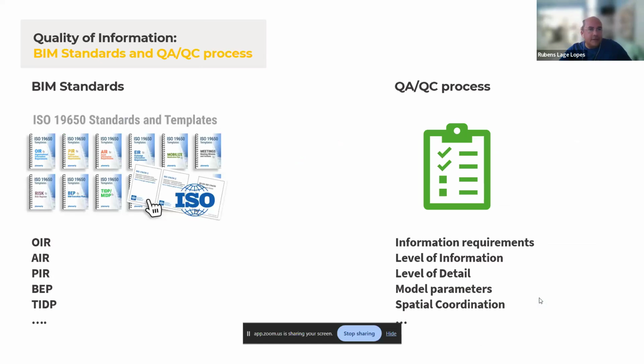Okay, now BIM standards and QA, QC process. So there are ISO standards, there are a lot of guidelines, and then documents, okay, you can do OIR, AIR, PIR, BEP, TIDP. Each one can come from the organization, the client, or then your BIM execution plan, and then your task information delivery plan. So you need to have a plan, standards that were said before, like we need to have a plan, a strategy. So let's say in our data center project, we have this. And then once we know what we're expecting, we have a standard, we set what we want, then we can have a QA and QC process.